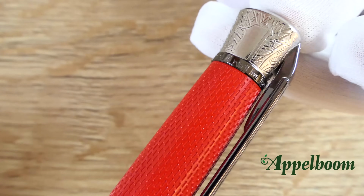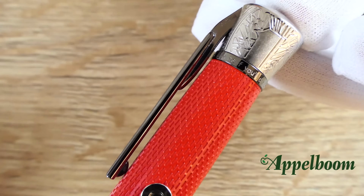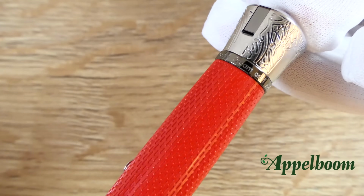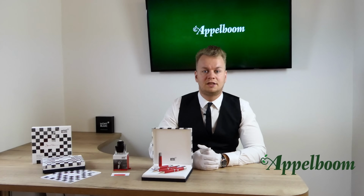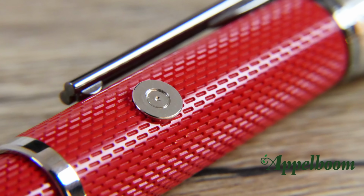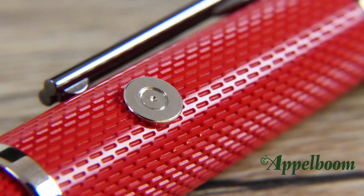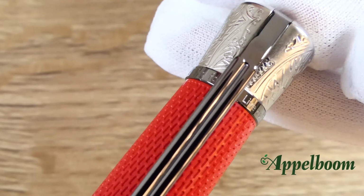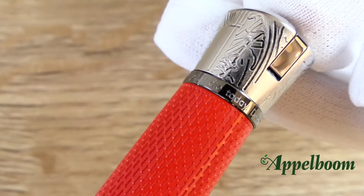On the cap top, we find an engraving of the pattern of a dollar bill. This is referring to the role money played in another legendary film scene from East of Eden, the only film that was released during Dean's life. The inlay on the cap is inspired by the pattern of a bullet. On the ruthenium coated cap ring, one of Dean's most famous quotes, "Dream as if you will live forever, live as if you will die today," is engraved.